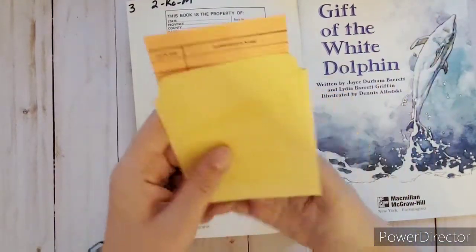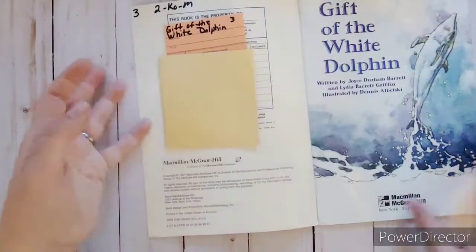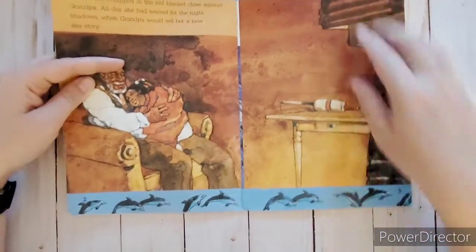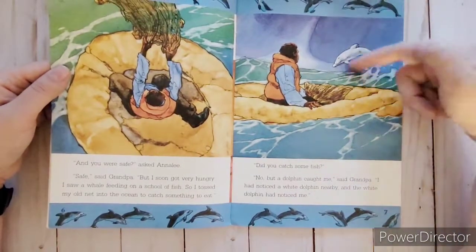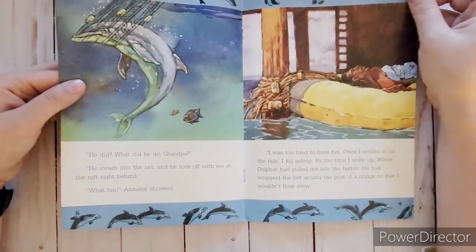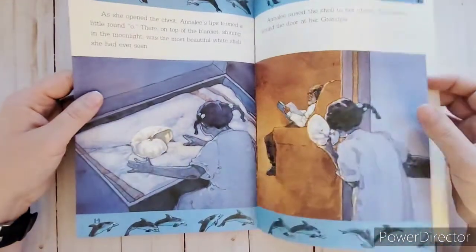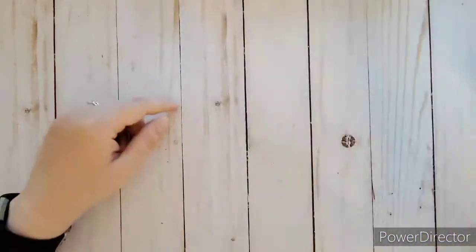Copyright 1997. Look at that. Ooh, I love the borders here on the top and bottom. There's a dolphin there. Oh no, it's caught in my net. And it doesn't have a lot of pictures, but it's got a little here and there, I guess. Huh, you would think more dolphin, but that's too pretty to say no to.